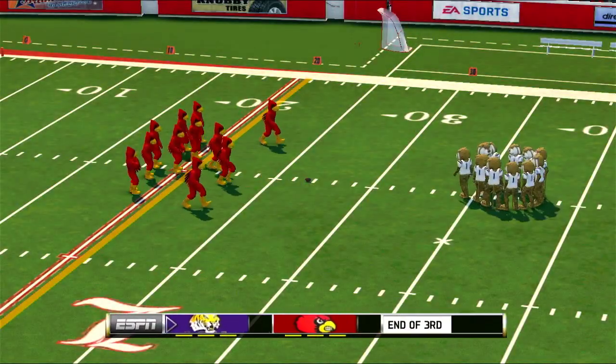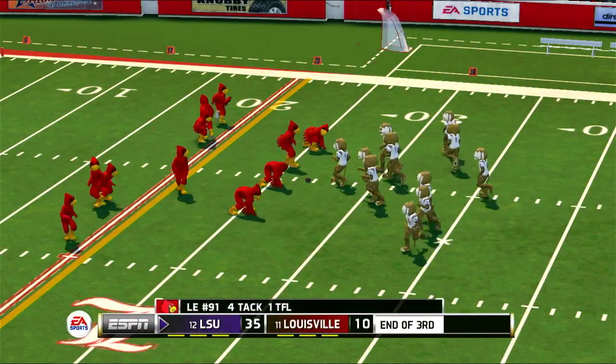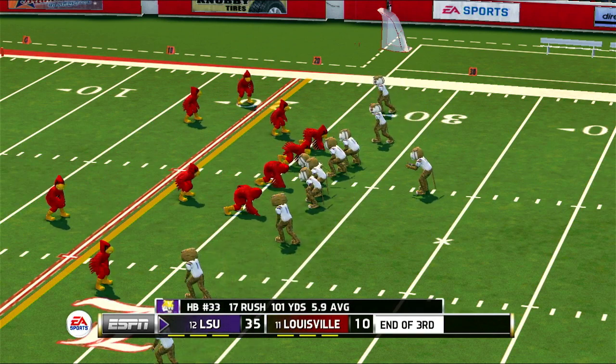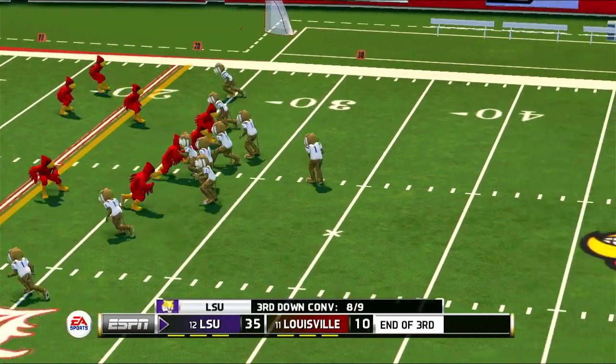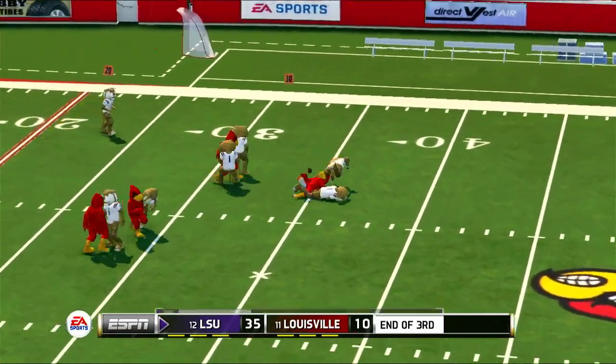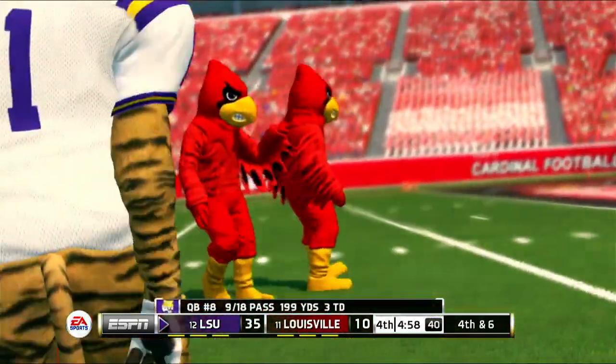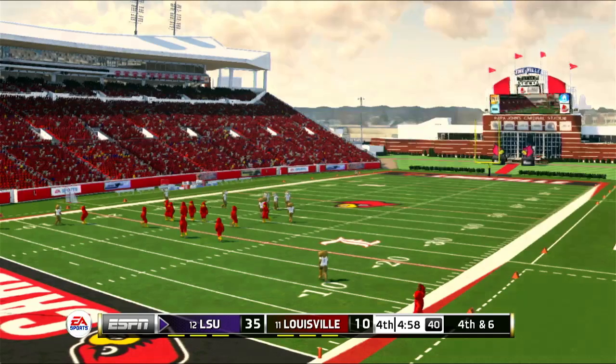Well, folks, we resume action here in the fourth quarter. We'll hope for some action because so far it's been a lopsided one. They come out on an empty backfield. Well, that's a nice stop right there here early in the fourth quarter, but they've made those kind of plays all day, and that's why we've got a blowout on our hands.